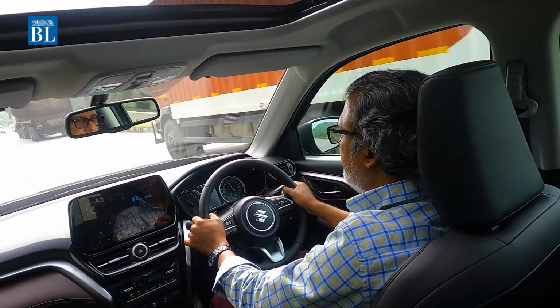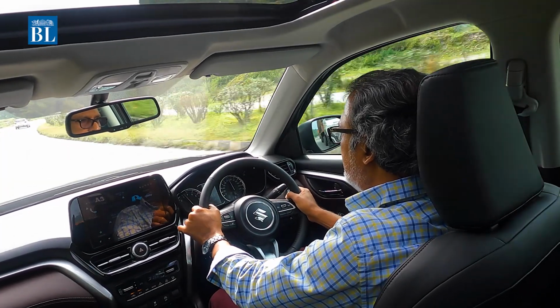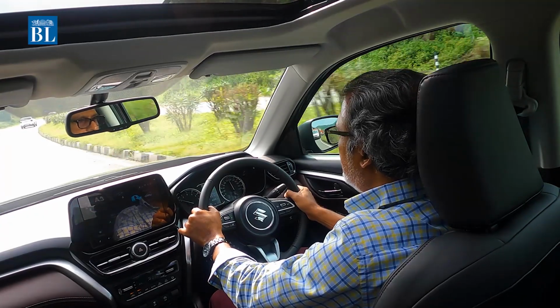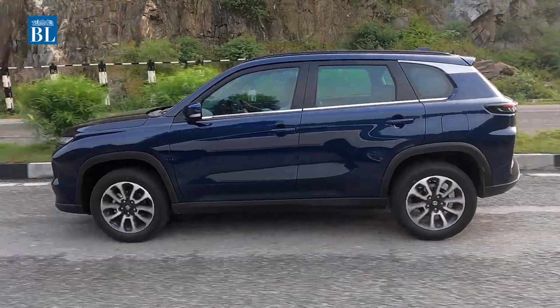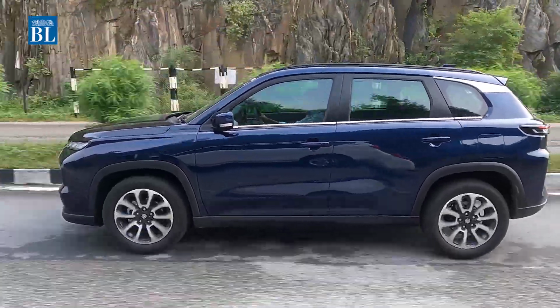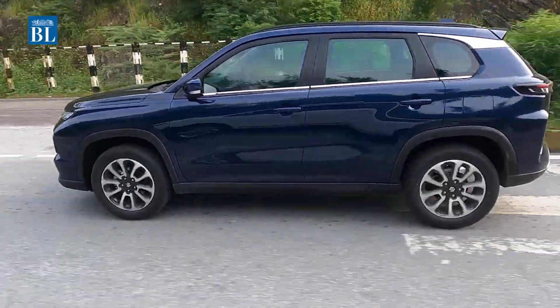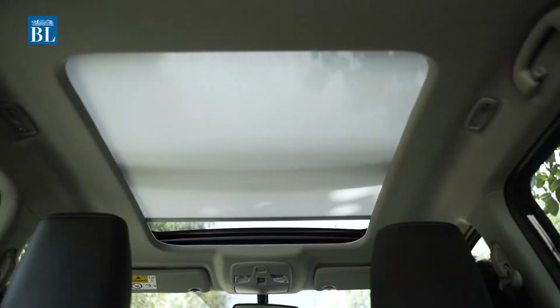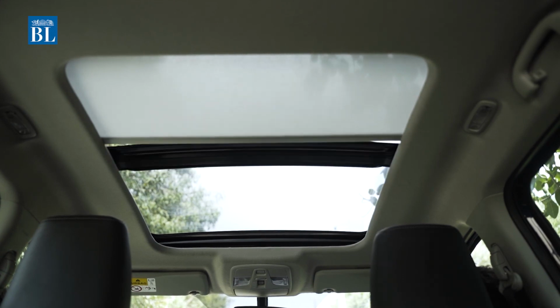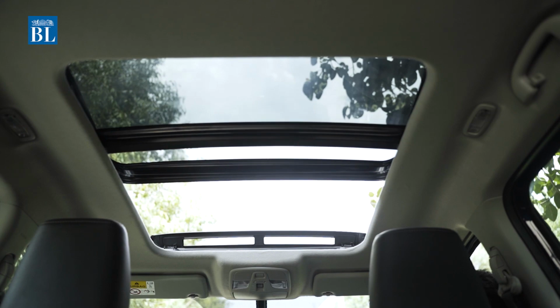The Smart Hybrid gets 4 trim variants, and the Intelligent Electric Hybrid gets 2 top-end variants, Zeta Plus and Alpha Plus. Smart Hybrid is Maruti's own powertrain, and it also has a fairly big list of features. The top-end variants are loaded, including of course a sunroof and auto climate control. Hybrid is the only one that gets ventilated seats.